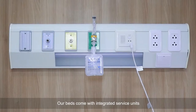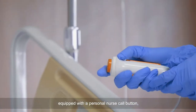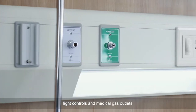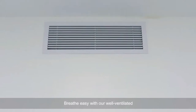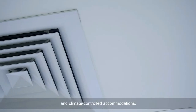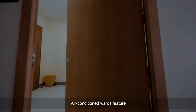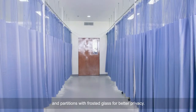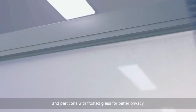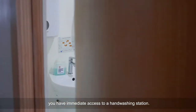Our beds come with integrated service units equipped with a personal nurse call button, light controls, and medical gas outlets. Breathe easy with our well-ventilated and climate-controlled accommodations. Air-conditioned wards feature an anteroom for better infection control and partitions with frosted glass for better privacy. When you enter your room, you have immediate access to a hand-washing station.